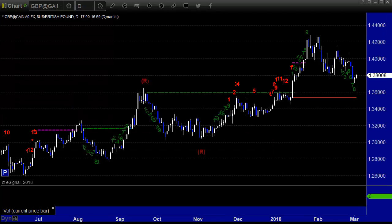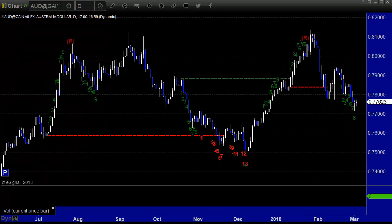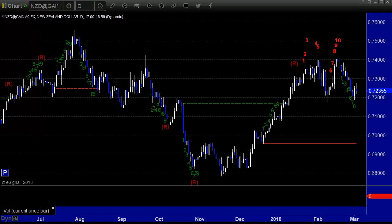Pound to dollar at 1 month lows, pretty much down for the week. Euro yen also down for the week, getting back to that static trend line. This thing until this week was pretty narrow for a long time. Aussie dollar down, pound yen down, pound Swiss down, New Zealand dollar down. So most everything down except the dollar itself.